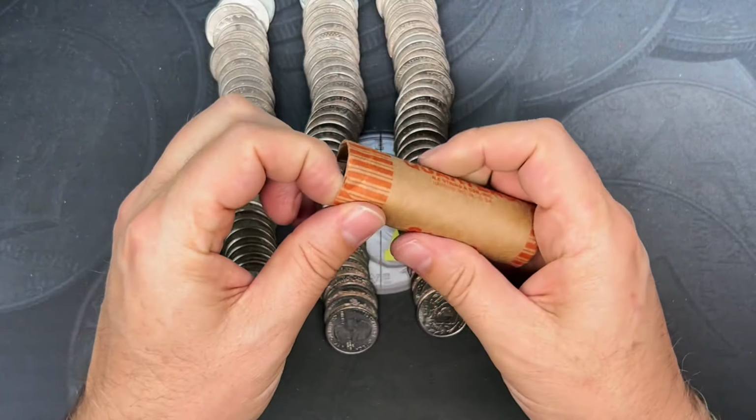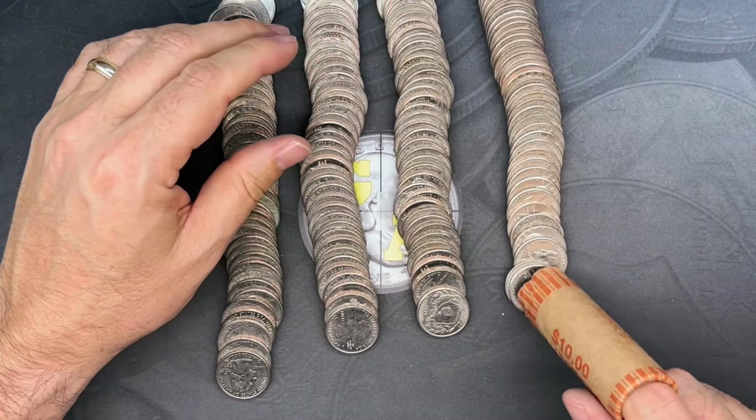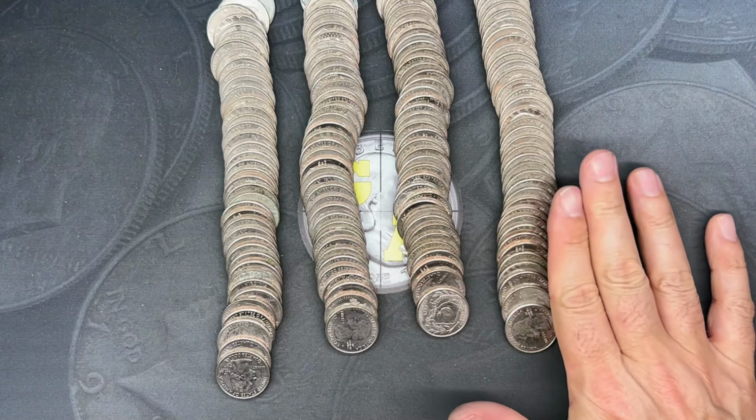So let's do two more rolls of quarters here on camera, just in case we get lucky and find some silver. I will, of course, go back looking for all the things that I just mentioned, and I'll bring you in as we find stuff.